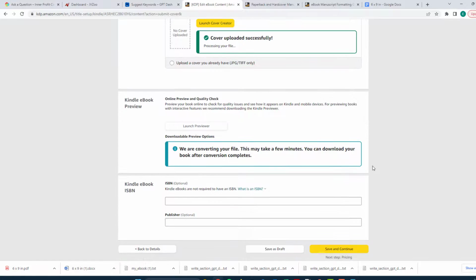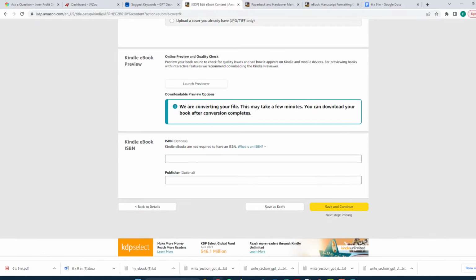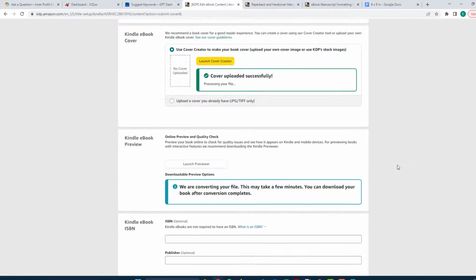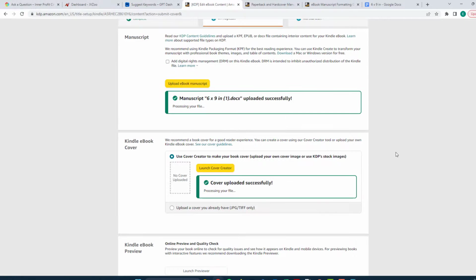I'm going to keep the clock running here. We don't need an ISBN number in a digital ebook. When it comes to the printed version, we will assign an ISBN number, and you'll see that here in a few minutes. Hopefully it'll only be a few minutes before we get to that step and upload the printed version as well.